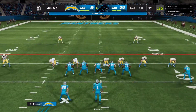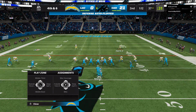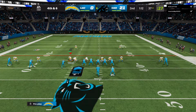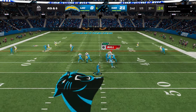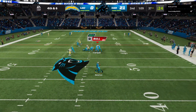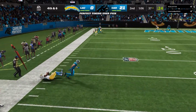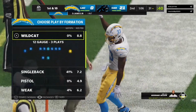And Cam Newton's not coming off the field. He'll keep the offense out to go for it on 4th. They snap it to Newton. And he fires one that's intercepted. Derwin James with a pick.